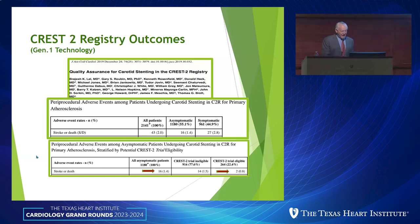And what did we find? All of these operators, like the operators here at Texas Heart, knew what they were doing, knew how to select the patients carefully, and were using contemporary technology, the best stents and filters available, because we insisted that's what we needed for CREST-2. They all did well. The symptomatic group has a stroke and death rate of 2.8%, which is fantastic.